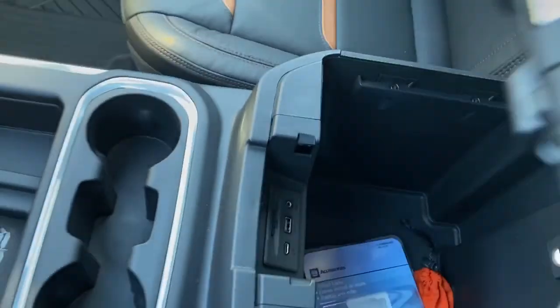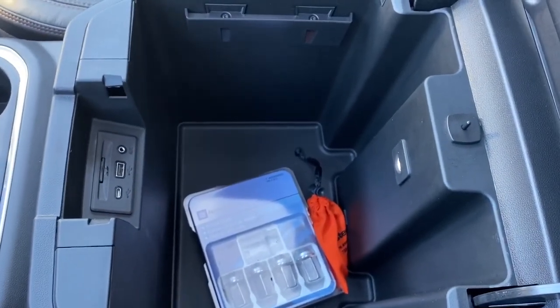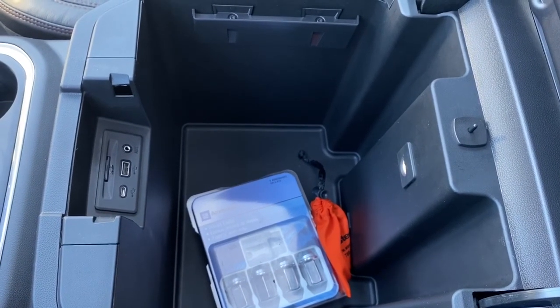Inside the center console, it's quite deep and spacious. We've got a light in there, as well as some USB and power plug-ins.